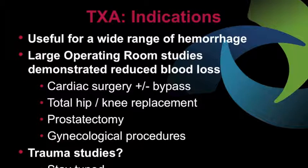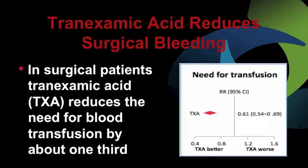You'll see it in the gynecological world as well for patients who have dysfunctional uterine bleeding or heavy menses. You have a patient that will start taking it in the tablet form during their menses to help decrease the bleeding. So what about the trauma world? We'll definitely stay tuned and we'll talk about some of the literature in a second. So we know that tranexamic acid reduces surgical bleeding. And if you look at this graph on the right, you can see that TXA is definitely better for reducing the need for blood transfusions by about one-third. So that's a pretty significant decrease.